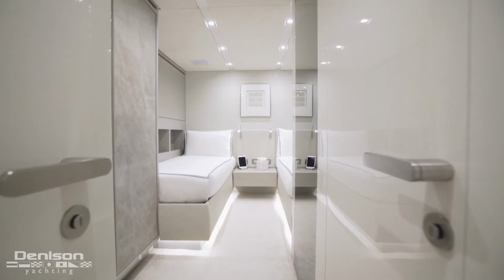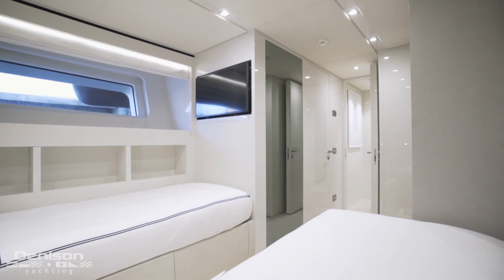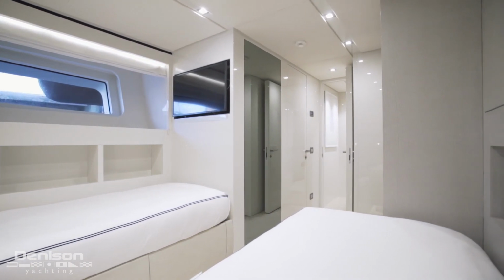Leaving the starboard forward guest stateroom, we see another twin stateroom with the additional Pullman. This is our final stop on today's walkthrough.